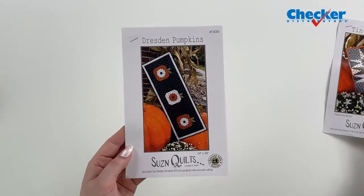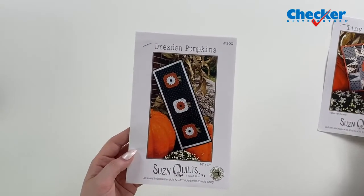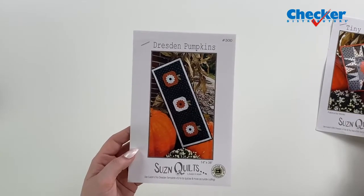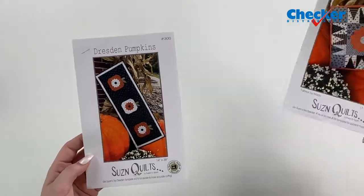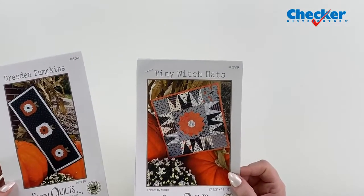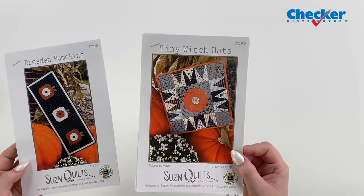Adorable little pieced pumpkins are made more perfect with tiny Dresden plates. Dresden Pumpkins from Susan Quilts is the perfect fall table runner. Pair it up with Susan's tiny witch hats that can be made from a charm pack of just 5-inch squares.